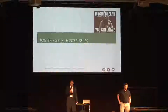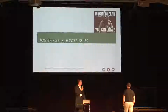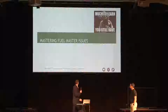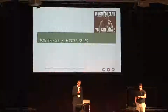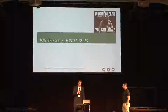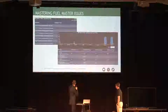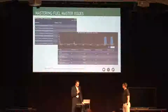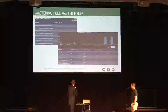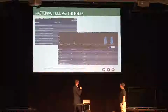Okay, so we're starting to get into some relevant stories for the districts here. This one is called Mastering Fuel Master Issues. Basically, something happened in District 7. We were having issues with our Champaign County garage. The top picture there is a large TV display in our office with some dashboard reports on it, and this is one of them. It's not the exact incident, but I just took a screenshot for reference.